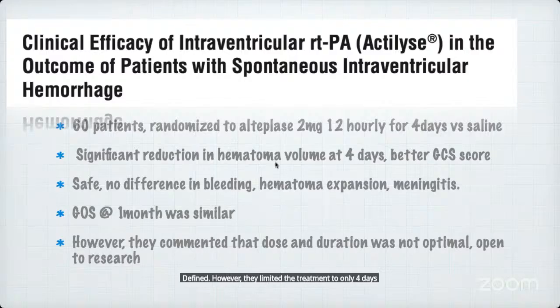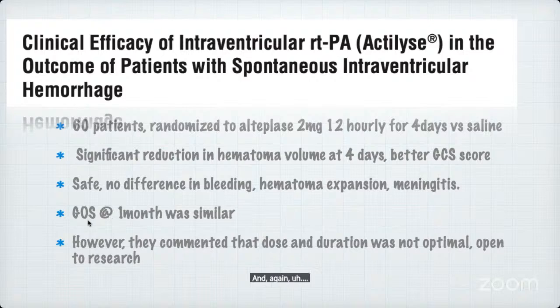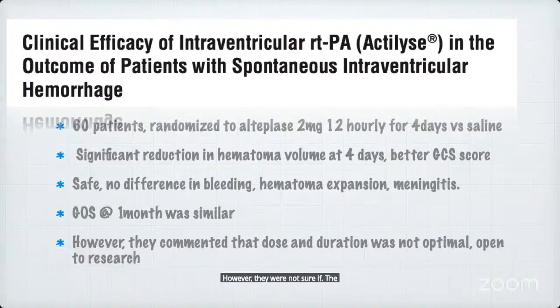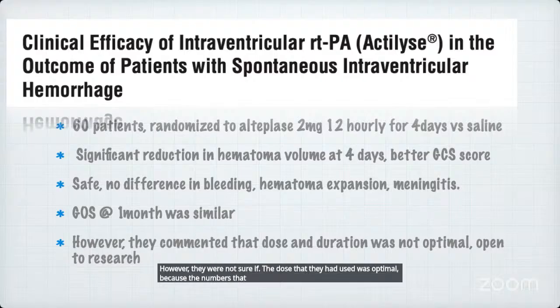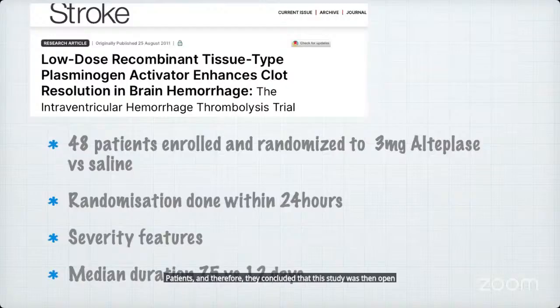There was a significant reduction in hematoma volume at 4 days, better GCS score, and they found it to be safe. There was no difference in bleeding, hematoma expansion, or meningitis. And again, if you see, the outcome score at 1 month was similar in both the groups. However, they were not sure if the dose that they had used was optimal because the numbers enrolled in the study were only 60 patients, and therefore they concluded that this was open to further research.